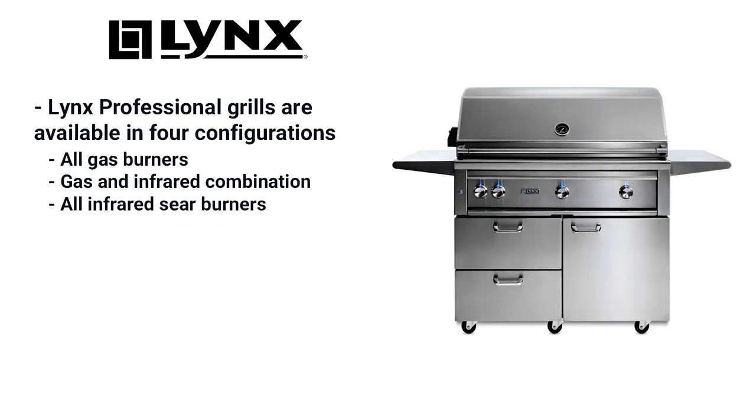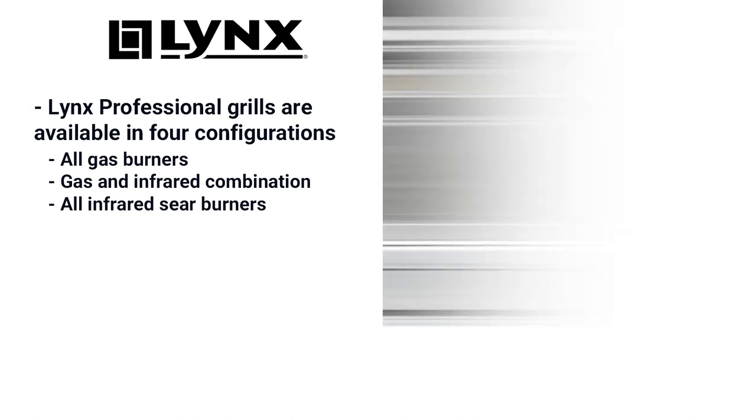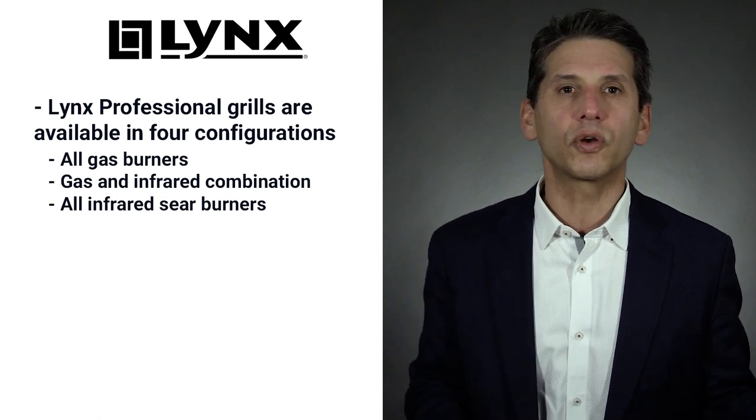Lynx was the first and probably best known professional grill. The grill is available four ways as well, with gas burners, a combination of gas burners and their Trident infrared, or all infrared burners. The infrared Trident is a direct intense heat, unlike a traditional gas burner that spreads heat. For a grill, you can quickly sear the outside of your meat without overcooking.